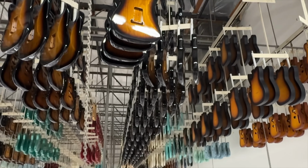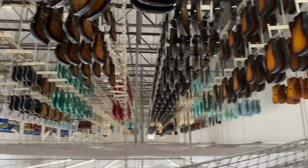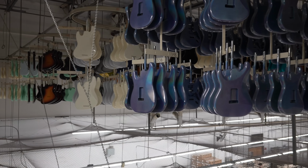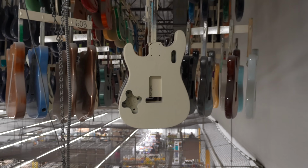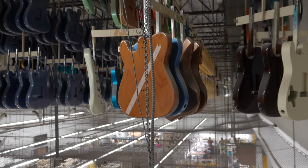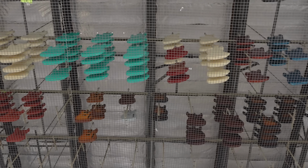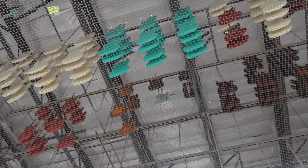Far above the work happening below on the factory floor is Guitar Heaven. Here's where all of the bodies dry before heading to final assembly. There is, of course, a safety net under the entire operation. I guess in the former factory, before they perfected this system, occasionally a body would drop and get caught by the net. I got lucky and I got to film the system in motion.